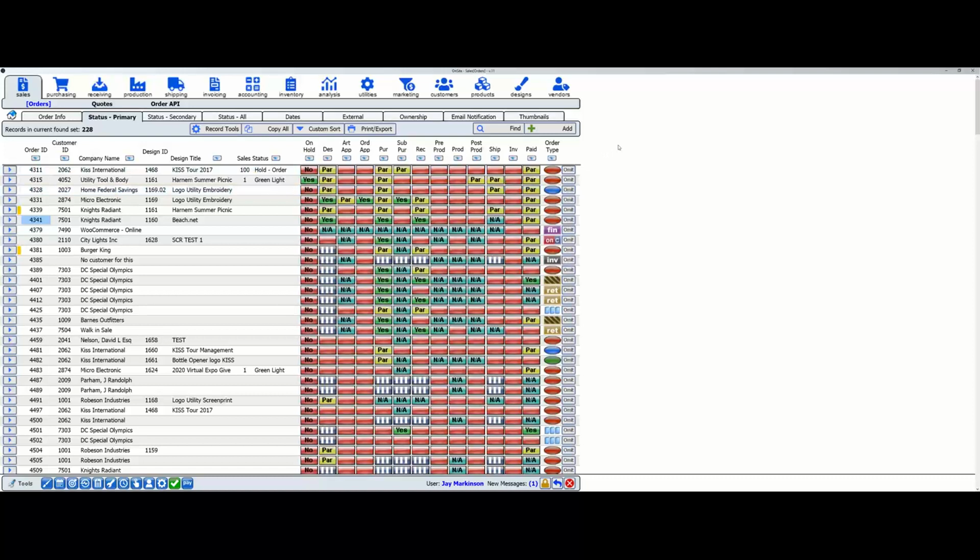And the beauty of this is, obviously, you don't have to get up from your desk to go talk to someone, but this information changes real time as your staff members are using the system. So as an employee, let's say on this first order here, KISS International, the receiving became partially done. My screen would flash and this would automatically change. So as people are using the system, the data is being updated real time, and everybody in your company can see it.